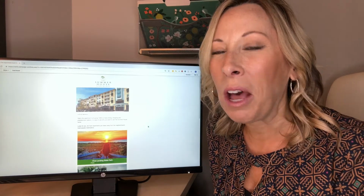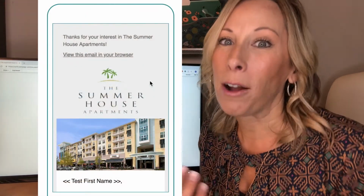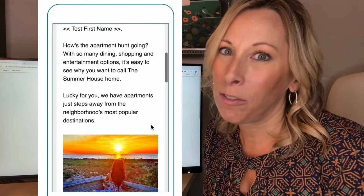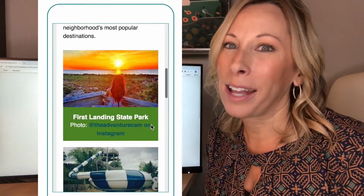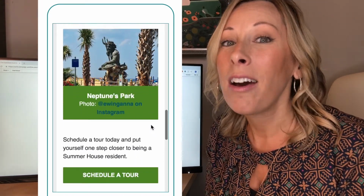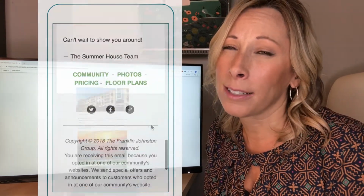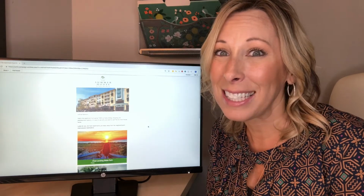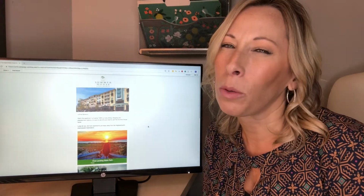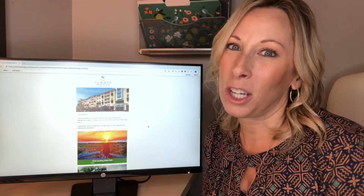This particular email highlights the neighborhood around the community. We know that people rent based on a lot of different factors, not just on the amenity package that you have or your floor plans and pricing. A lot of other really important things go into that decision-making process. So here we can start to tell that story and highlight some of these things that are really important during that decision-making process.